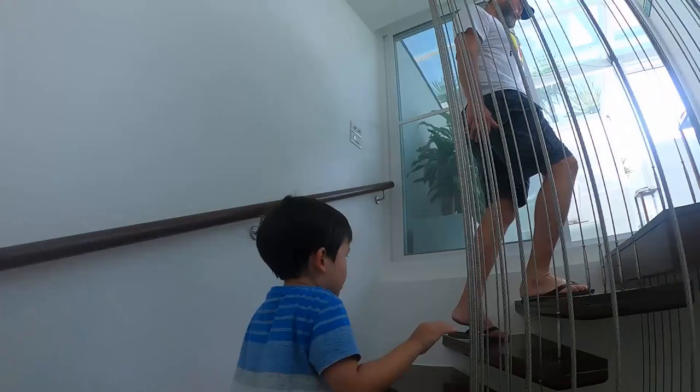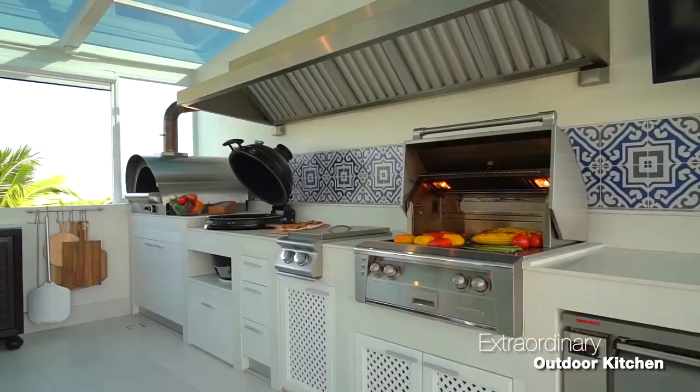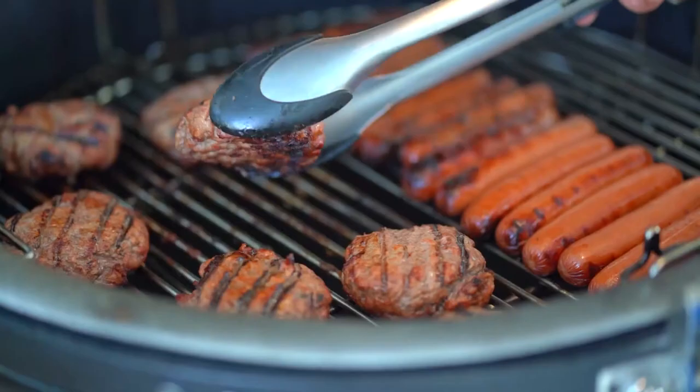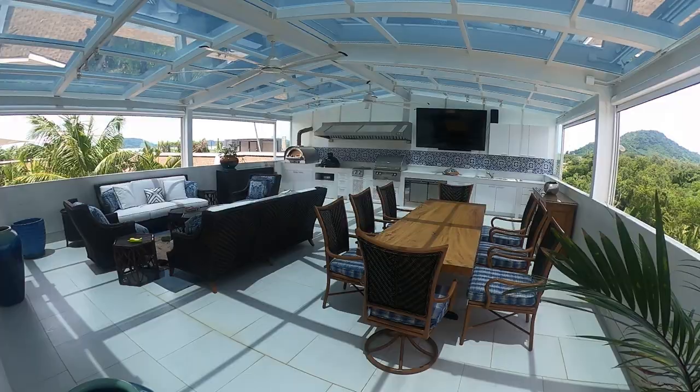And to really top it off, literally, the third floor is an extraordinary outdoor kitchen and lounge space, connected to a sunbathing and pool area with a 360-degree sea view.